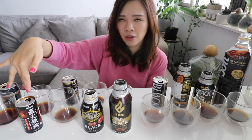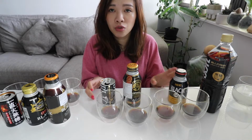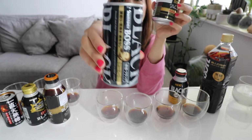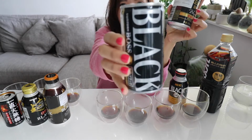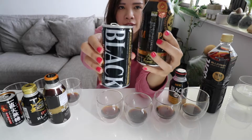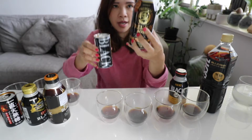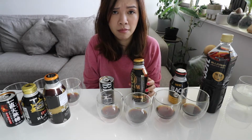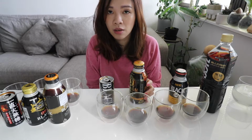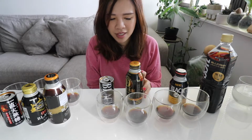Definitely my preference would be these three. So what I'm going to do is compare the two Boss brands. One is Premium Boss and one is just a regular Boss black coffee. This brand is probably one of the most popular and recognized brands in Japan and outside of Japan as well. The reason behind that, I guess, is that Suntory is a major beer brand in Japan, and they do other drinks as well. I'm assuming if they do coffee, they definitely will be doing soft drinks as well, and snacks and the likes.